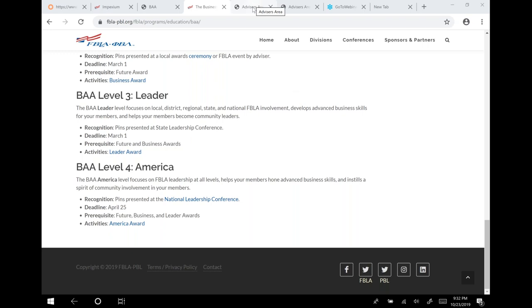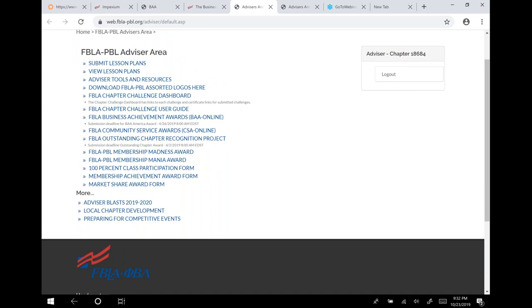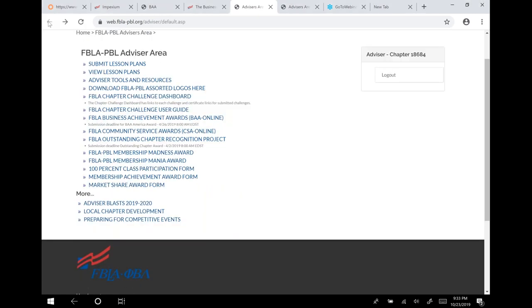Again, if I go to the advisors area itself, remember just as a review, you'll see everything is still back, kind of pretty much what you've seen before, including the resources. So those are all back. And just as an aside, we just opened up Nonstop November today. And you can find that in the FBLA chapter challenge dashboard with the registrations. Oh, I'm bad at this without a mouse and should never do this again. So again, this lets you go to Nonstop November. So the advisor area is pretty easy to manipulate.